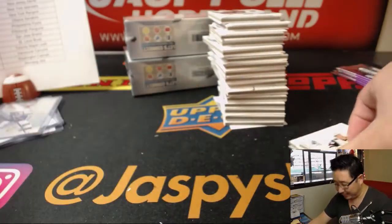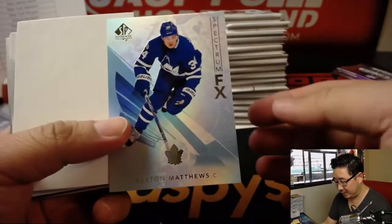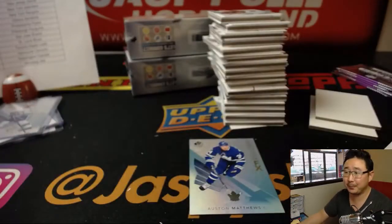All right, here we go, box two. There's Auston Matthews, nice Spectrum FX. I've heard of that guy. That'll be for the Toronto Maple Leafs. Of course, that's for Paul Cool Whit.